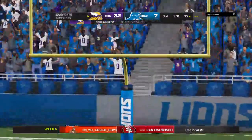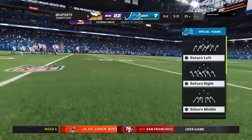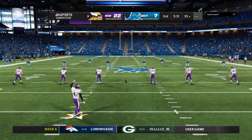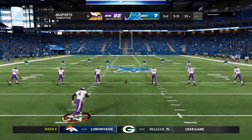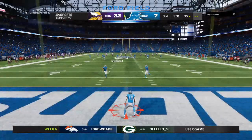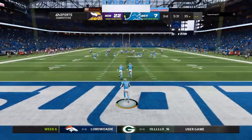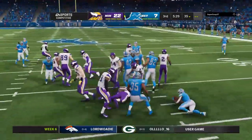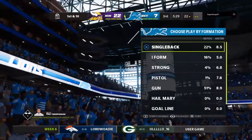Point after by Lambeau, up and good. And the lead is up to 15 now. And Lambeau now, after the touchdown, he'll kick this one away. Out of the end zone comes Johnson. And he'll get it up past the 20 to about the 22.